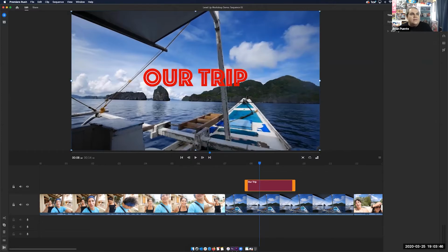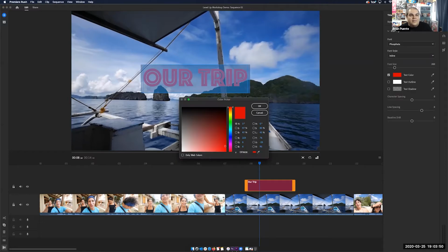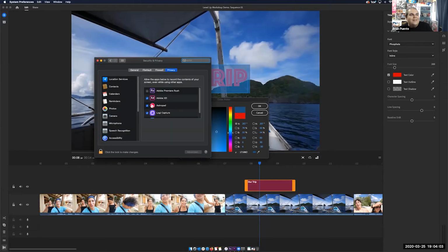But one of the neat things that we can do with titles, once we highlight it, if we click on this swatch to change the text color, I'll see that there's an eyedropper tool right here. That eyedropper tool is pretty common amongst Adobe applications. What that eyedropper tool allows us to do, after I enable system preferences for it. Let's see if it works.